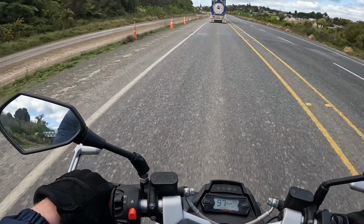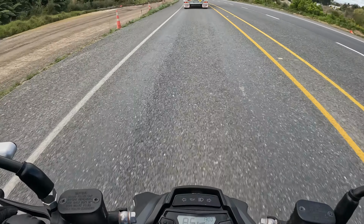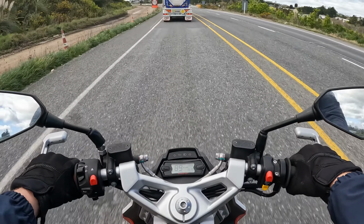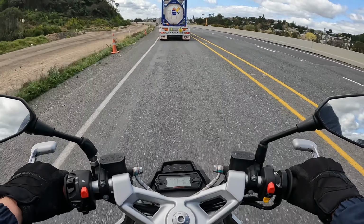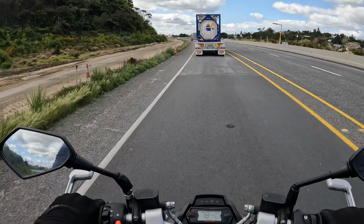They don't want you sitting there with your feet hanging out in front of you. It's kind of more get up and go. So yeah, it's feeling just nice to ride, I guess. I don't have a dramatic amount of describing words.